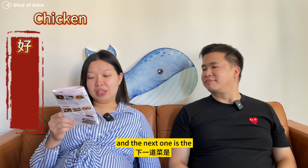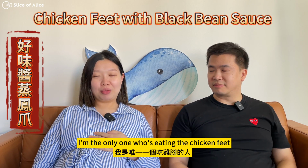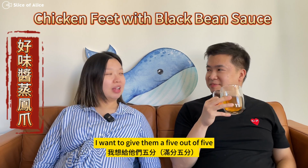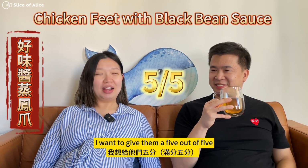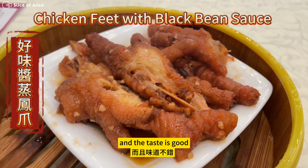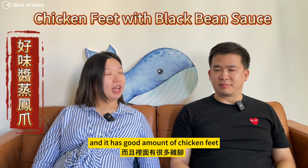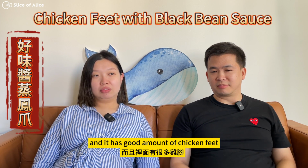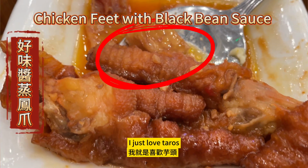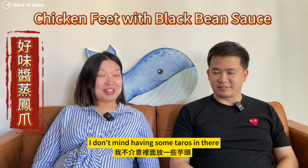Yeah. And the next one is the chicken feet with black bean sauce. Usually I'm the only one eating the chicken feet, and it's my must order. I really like this. I want to give it a 5 out of 5. Why is it good? The coloring doesn't look weird, the taste is good, and it's not too salty. It's just the right flavor, and has a good amount of chicken feet. Also a good portion for 4 people. A little bonus is that they have tiny pieces of taros. I just love taros. Usually you won't see taros in there, but I don't mind having some.